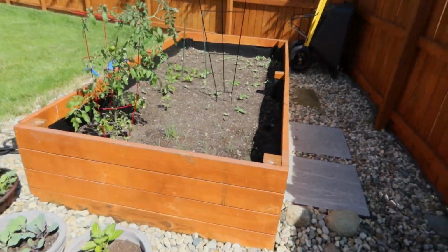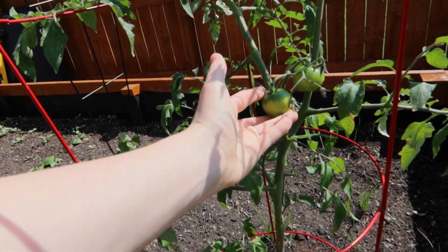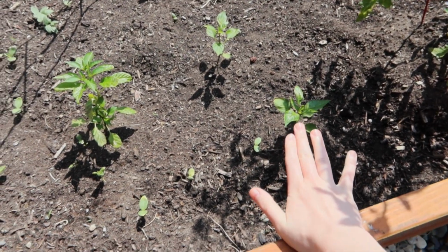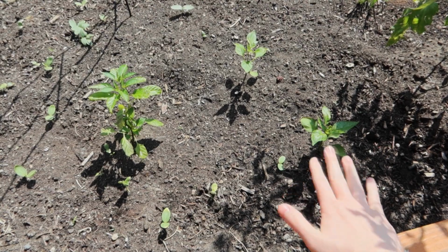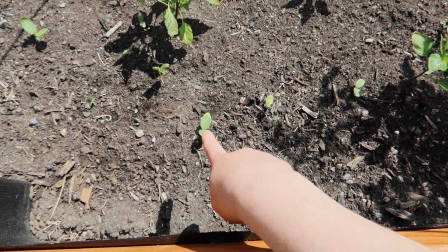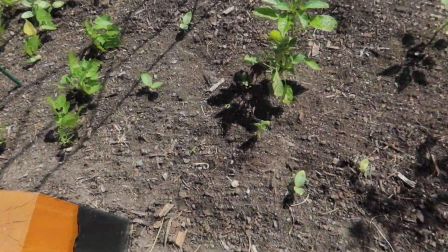And then in the bed, got this tomato plant that's already got some big tomatoes on it. I can't believe it. Lots of onions over here. These are, I think, my natapinos, which are the ones that are like the jalapenos without the spice. I don't know what these are. I don't know why those are coming up. They could be beans from over here that found their way over here.